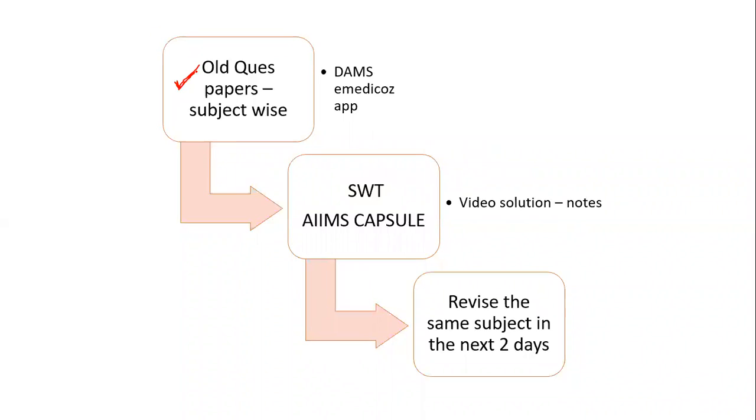I used to gather all those papers, which you can find on the DAMS eMedicos app or any guidebook for that matter. But if you are going through a guidebook, I would suggest you not to read the explanation because that is going to waste your time. They give you vast information from which you need to pick up what is important. It is very difficult and time consuming.